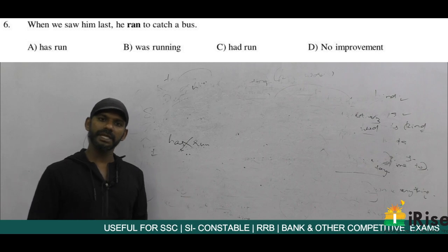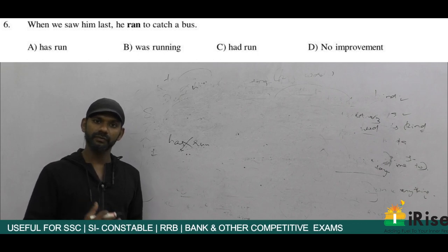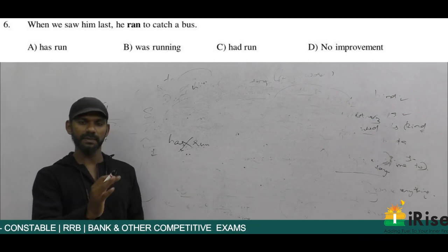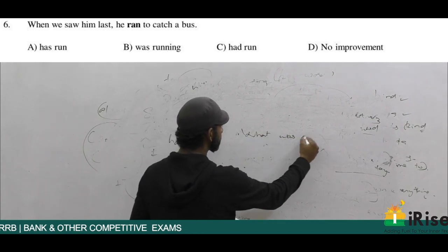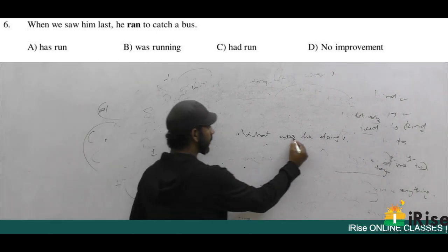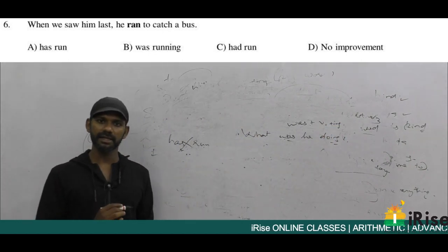Now the meaning of the statement. When we saw him, he ran to catch a bus. The meaning of the statement is, what was he doing when we saw him? That's the meaning. What was he doing is was plus V1 plus ing, and was plus V1 plus ing is past continuous.